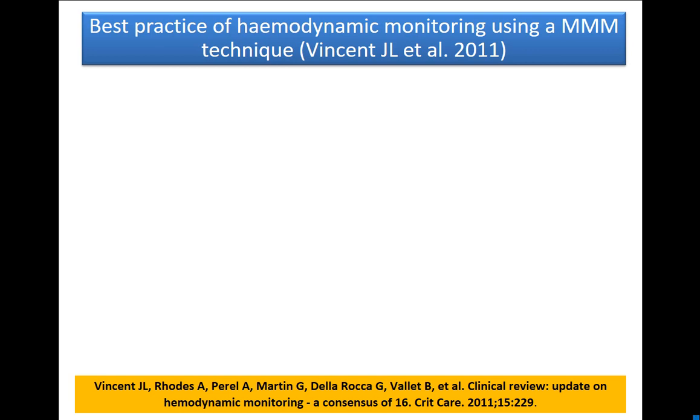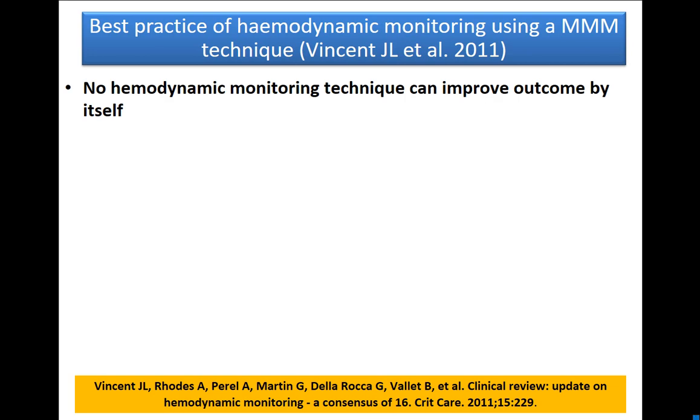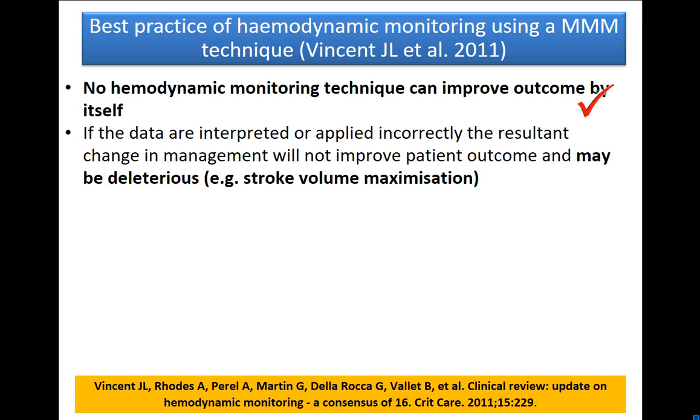In 2011, Jean-Louis Vincent gathered together a group of senior anaesthetists and intensivists to do an update on hemodynamic monitoring as a consensus. This was published 6 years ago, and they made some very important points. No hemodynamic monitoring technique can improve outcome by itself. Correct. If the data are applied incorrectly, the resulting management may not only not improve the patient outcome, but may be deleterious. For example, the strategy of stroke volume maximization.